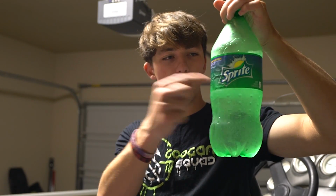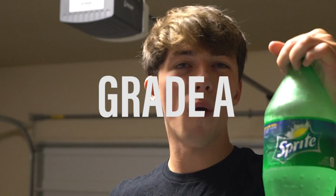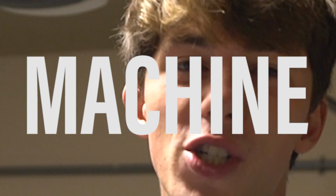A liter of Sprite was sitting right in front of my face. I've seen this done before, but I've never actually done it myself. I took the liter of Sprite, drank the whole thing in one sitting, sat it down, looked at it, and thought, how can I turn this thing into a grade A minnow trap? So here's where things get kind of interesting. Right now I'm going to show you guys how I turn this little thing right here into a grade A minnow catching machine.